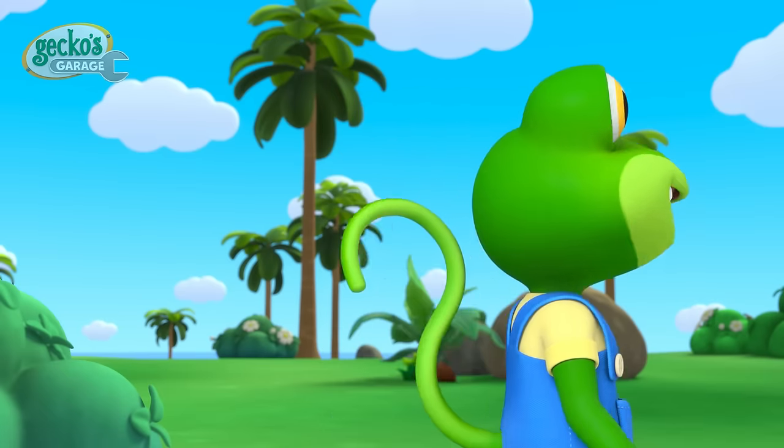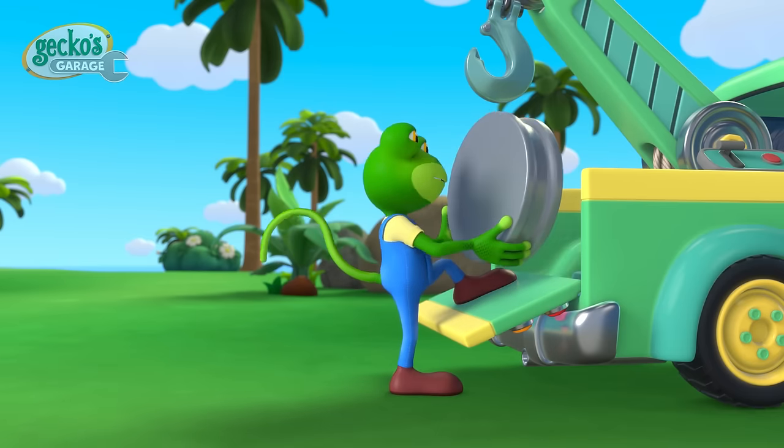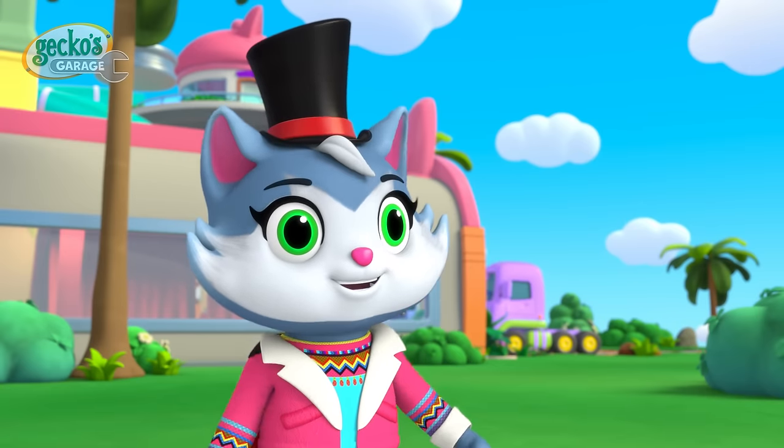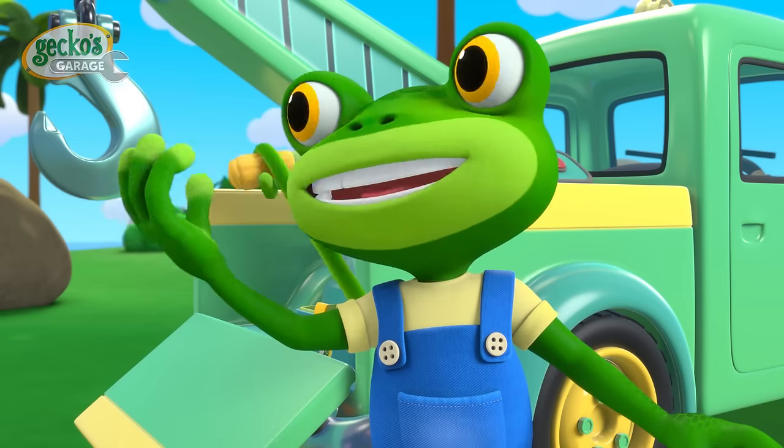I know! We'll attach my spare magnet to Helena's grabbing arm and pull Yellow to us! Great plan! Let's go! Pick up your tools and say this rhyme. At Gecko's Garage, it's fixing time!